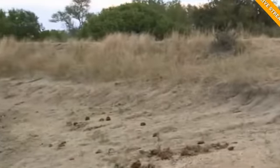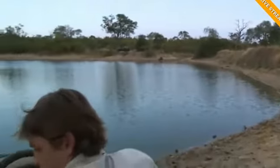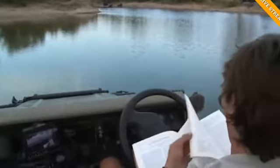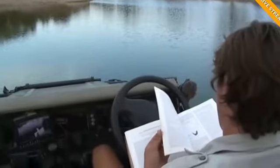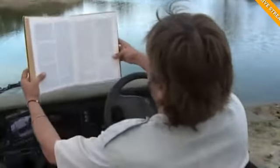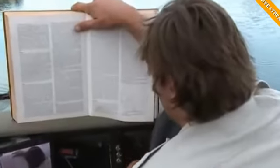Okay. I'm sure quite a lot of you wonder how to age elephants. So we'll have a quick look in what the joke around here is called the Mammal Bible. Where is it? There we go. If you have a look in the bottom right corner.